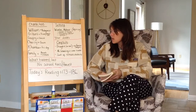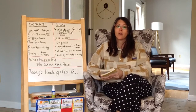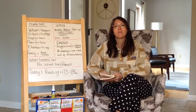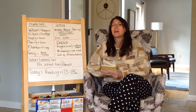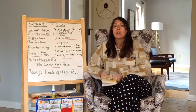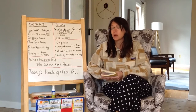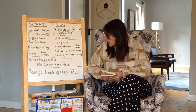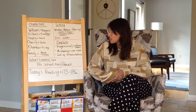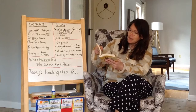So the last time we read a couple developments, William started going to school and then had to discontinue going because his family did not have enough money to cover the fees. Or they had enough money to cover the fees, but just the fees, and they wouldn't have been able to afford many of the other necessities for the rest of the family for the remainder of the year. And also, it's finally harvest time. Today, we are going to share pages 173 to 186. So let's begin.